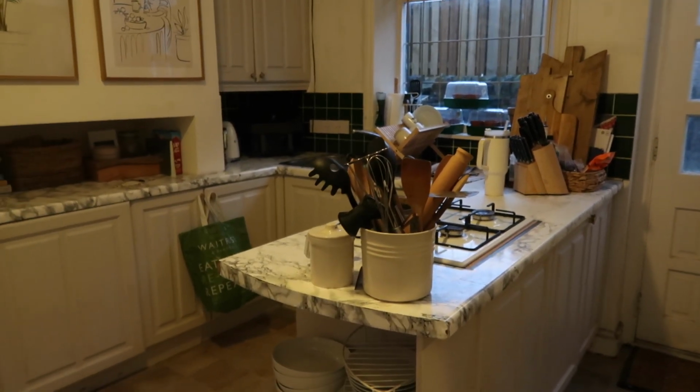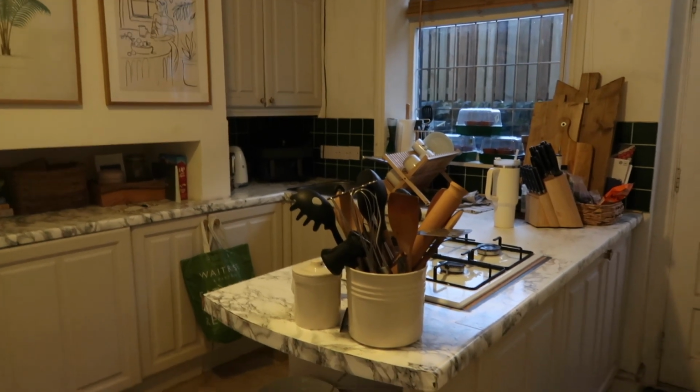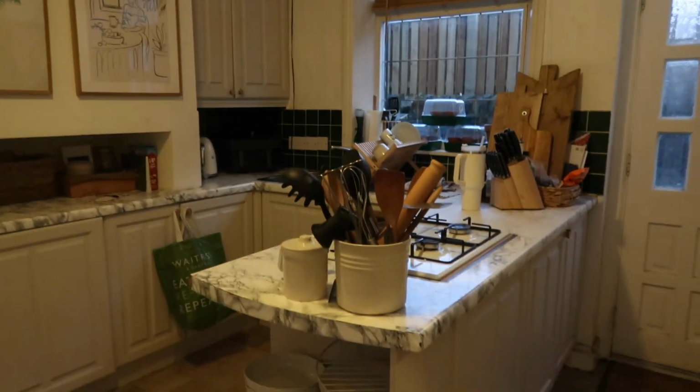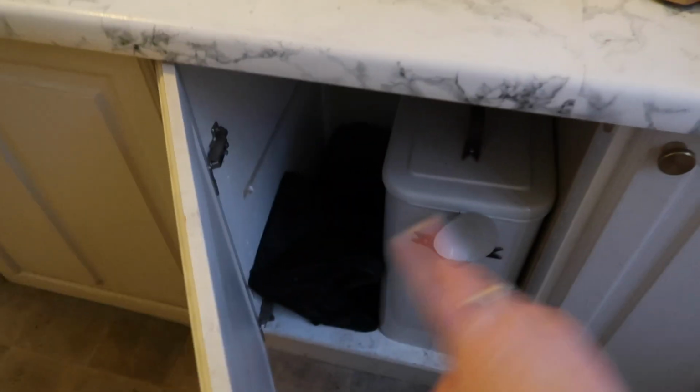Everywhere else in the kitchen, Lee will have an opinion, because he is the one that cooks for our family. So I don't want to put things in a place where he's not going to feel natural to go to, if that makes sense. So the areas I'm going to sort out are these back cupboards here. Cupboard number 1 is Dash's food cupboard.